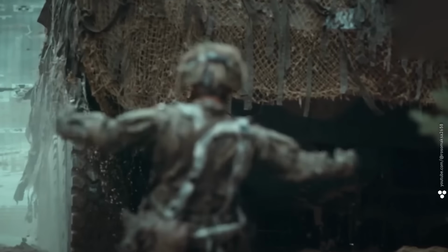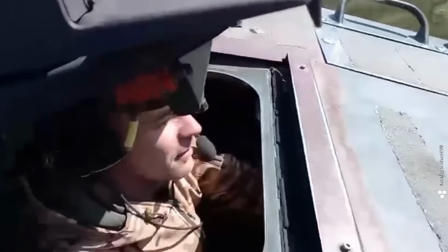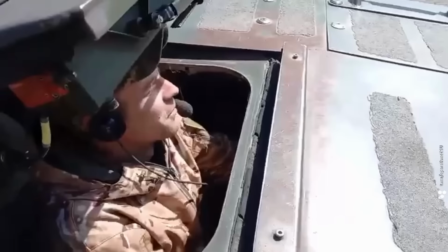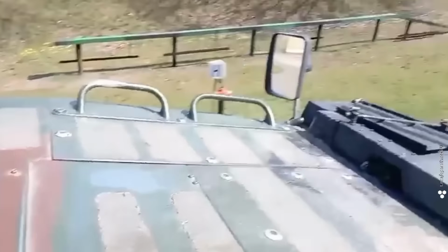But for now, let's head back to the KTO Rosomak, specifically its oddly designed rear doors. So awkward, Ukrainian troops needed separate training just to open them. Not ideal in a hot combat unload situation.